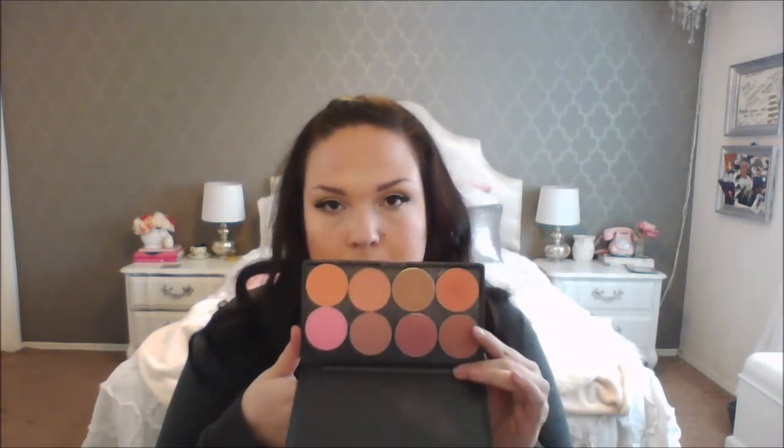Let's see what's in here. MAC. This is one of my MAC ones. It's not in my kit. Yep. And here's another one. And then I have the Tarte, what was this? Off the Cuff palette from a couple Christmases ago. And then I have this Tarte one, which was, I don't remember what it was called, but it looked like this, and it had like a wallet thing. I actually don't touch those, and I should.